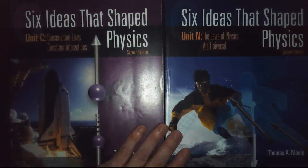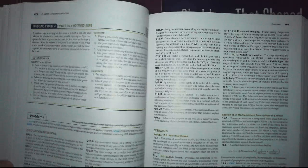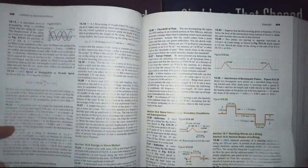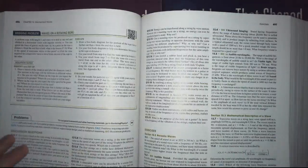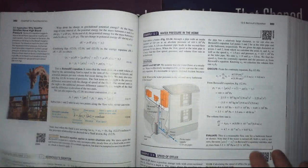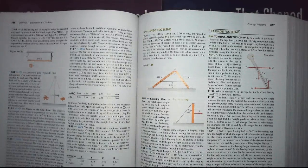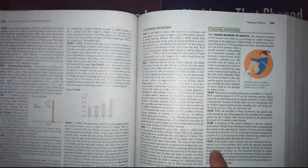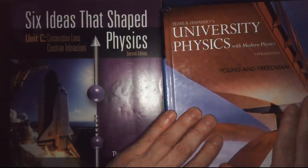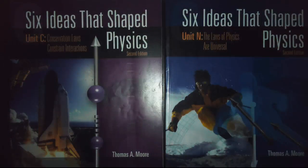Whereas if I pull this guy out, oh, he has only 80 problems for waves. Probably other chapters earlier have more because waves are here. Only 95 in equilibrium and elasticity. Dynamics and rotational motion still doesn't break 100. So if you want hundreds of problems, Young and Friedman, it's on the low end. It's on the low end. I know I can find better.